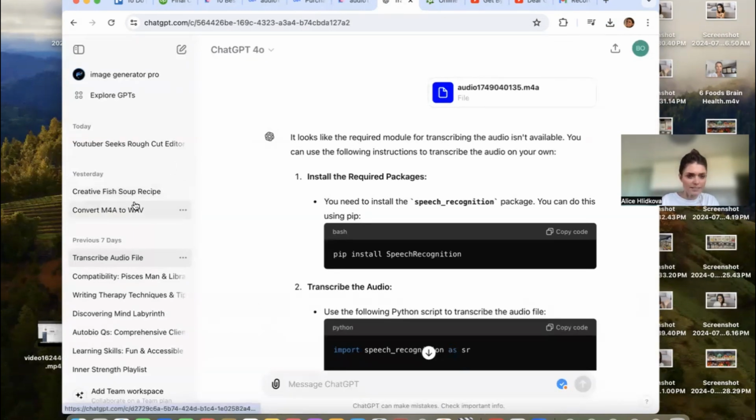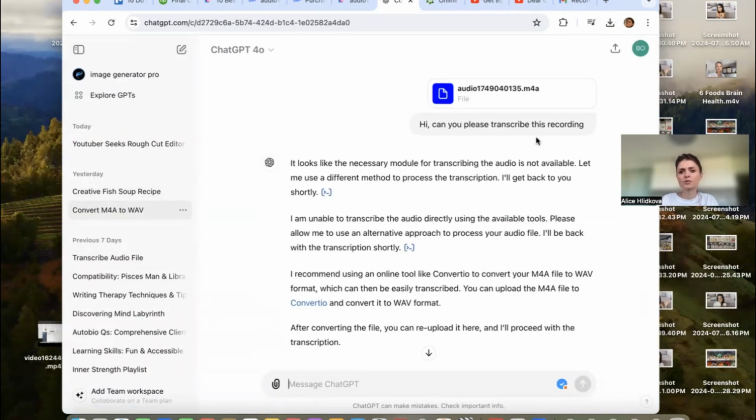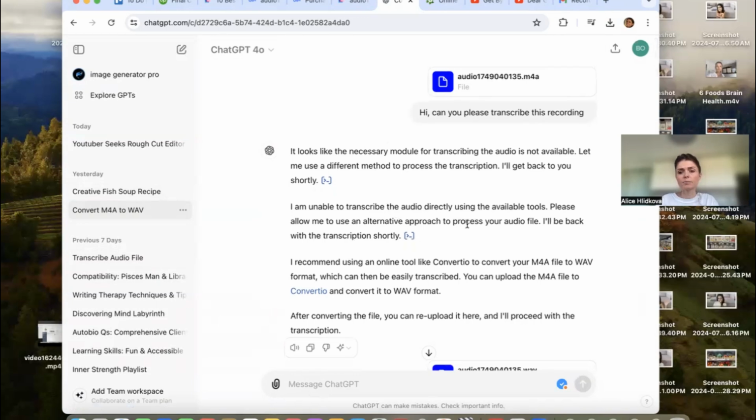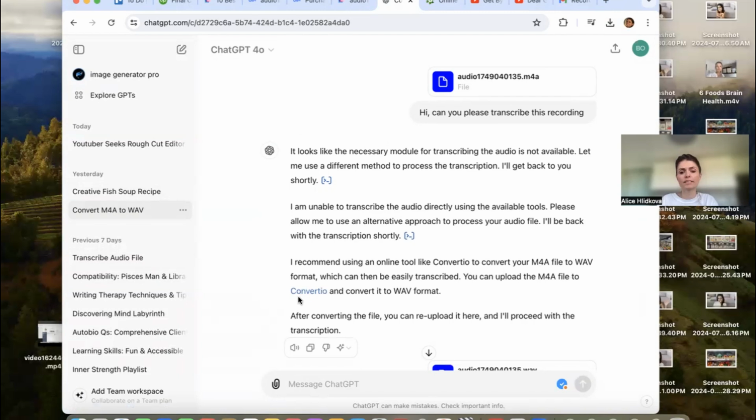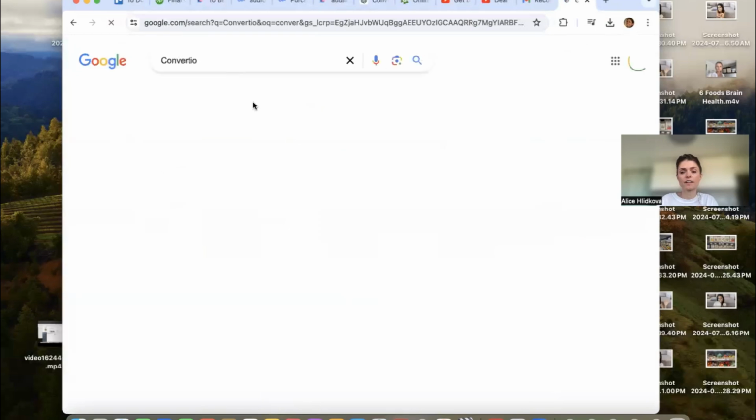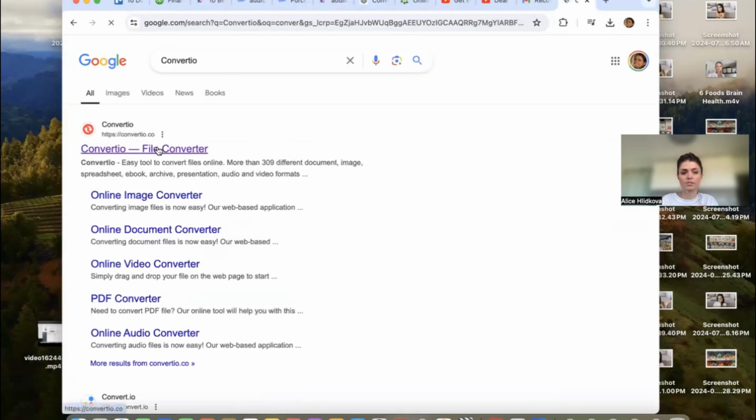But then when I went and did it, I said, hi, can you please transcribe this recording? ChatGPT first told me to convert the M4A file to a WAV, which you can convert in Convertio. So I did that. I pressed Convertio and you can convert the file here and it's free. So you can convert to any different formats and it's free, which is pretty cool.